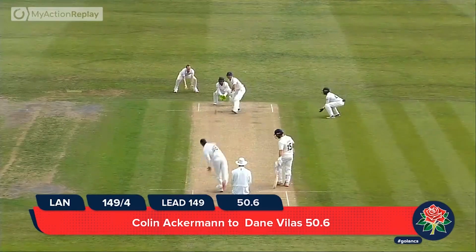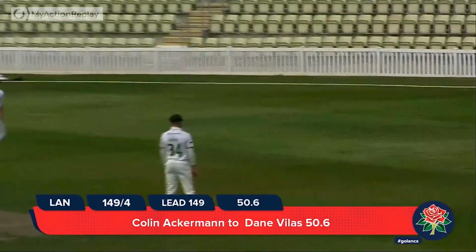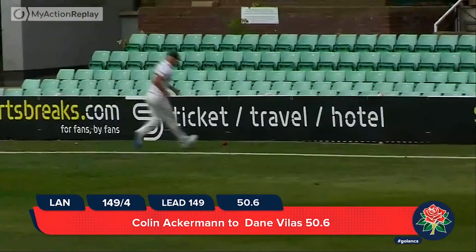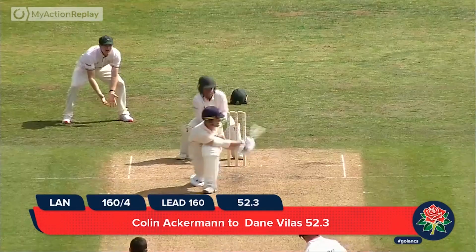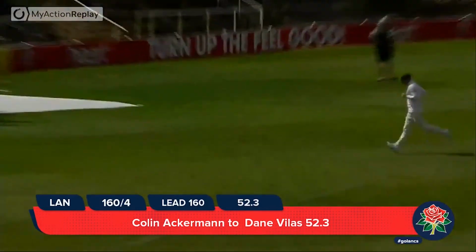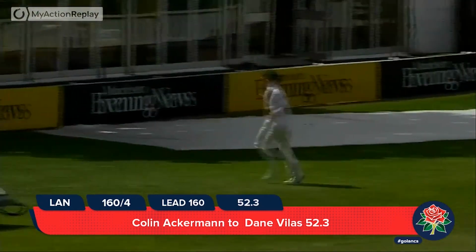Ackerman in again, over pitches, driven expansively and with a certain amount of relish by Dane Vilas through the offside for 4. Consecutive fours. Bowls swept hard and successfully by Vilas out towards backward square. Really meaty sound as the ball came off the bat.